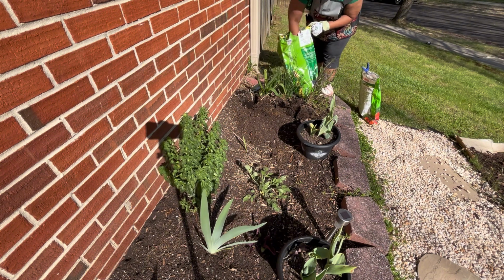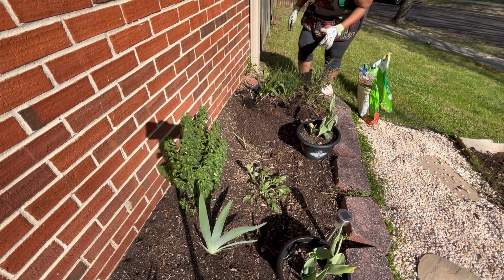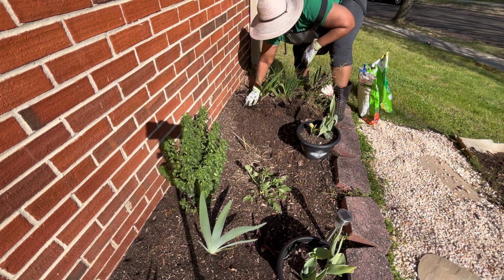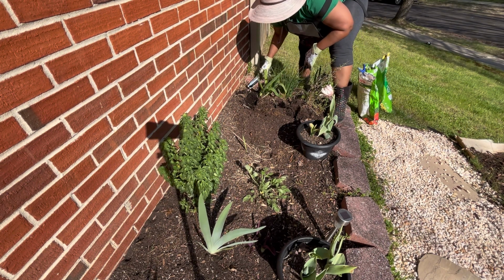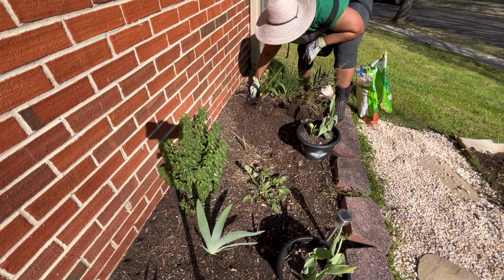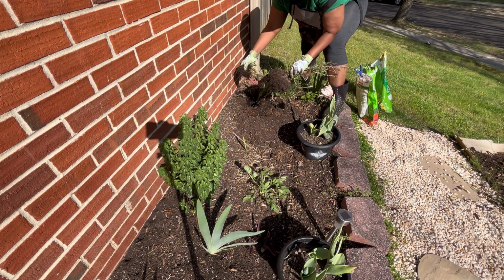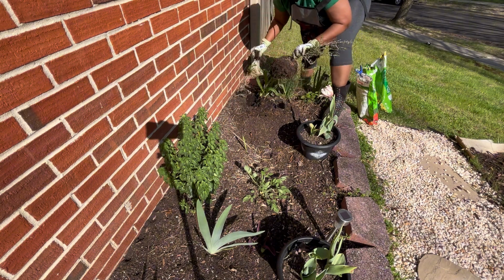And so now I am moving on to a couple of herbs that I have growing in some pots in the back. One is rosemary and the other is thyme. This one is a rosemary plant that I pulled from a pot in the back, and I decided to plant it out front, one, to give it some more space, and two, this is a pretty good spot.